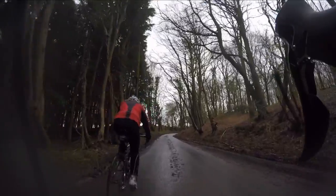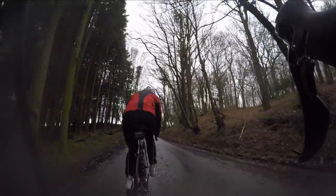Hand position is really important too. What you want is a sort of high grip. You don't want to be on your drops. Some people say that might help you out, particularly if you're into a headwind. I don't think that happens a lot on hills. It's not going to hurt you as much as not being able to breathe.